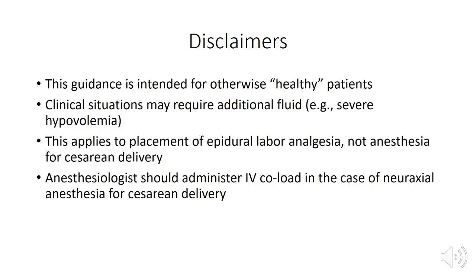And when in the operating room doing a spinal for a cesarean delivery, the anesthesiologist should be administering an IV co-load, which basically means the IV fluids are going at the same time that we are placing the spinal, as opposed to a preload where we get it all in beforehand. But that is something for the anesthesiologist in the operating room to be in charge of.